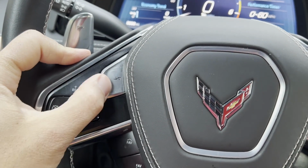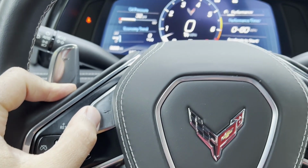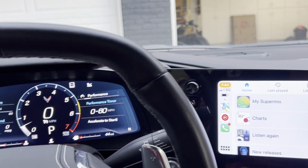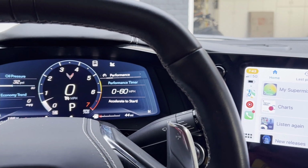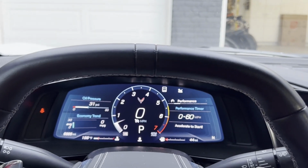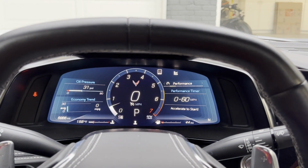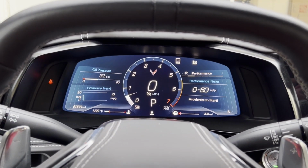You've got the Z51 package in this specific car, which comes with the Z mode, which you can configure. You can also configure my mode, and then there's quite a few other things you can do with this car. I'm probably going to forget some of them, but I want to go for a quick drive just because I only have this car for a couple more hours, and I want to talk to you guys a little bit about it, and get some driving videos.